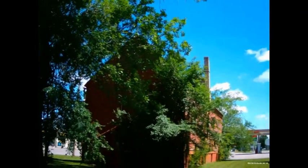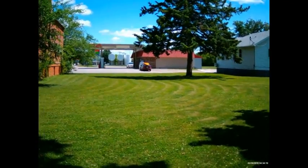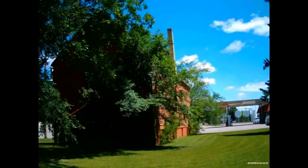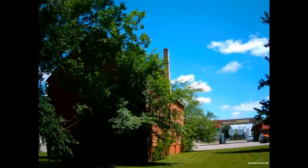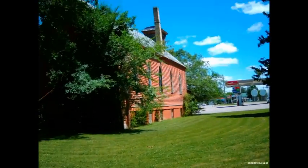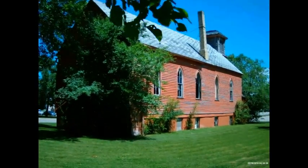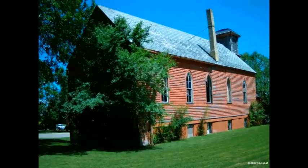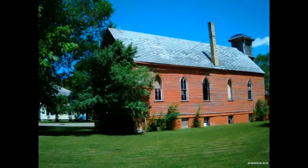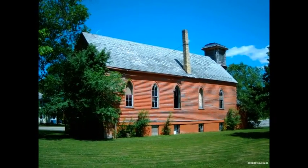Look at how everything's just running. It's funny how nature is. There's nothing in the yard really, except for a couple of big trees. But everything is growing right around it. Taking it back. Just a pretty little church. Oops. Trying to get a good picture here.